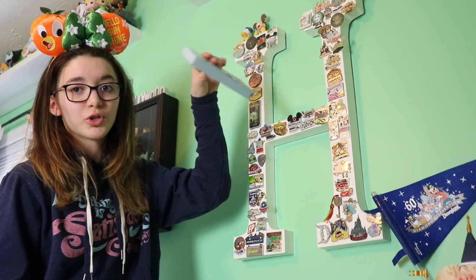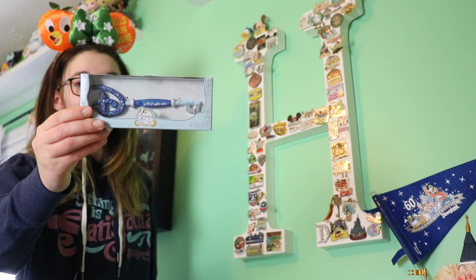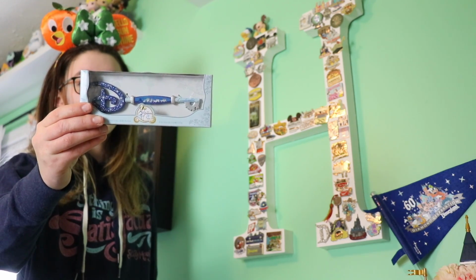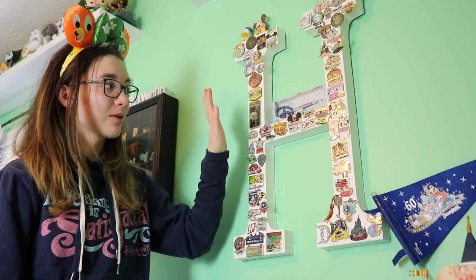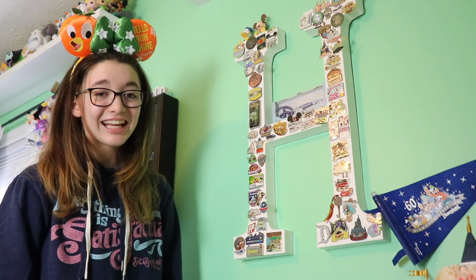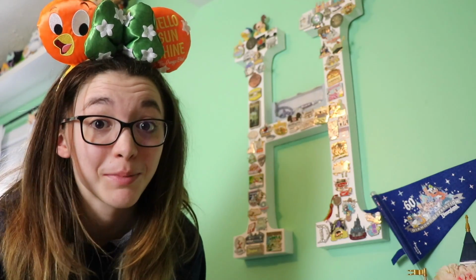I also wanted to show you guys where I was keeping my Cinderella key. I'll show you guys where I keep my other keys here in a few minutes, but I just have my Cinderella key here up on the H so I can keep it in the box. And I'll have my Disney key collection video linked down below if you guys would like to see all of these keys in better detail.